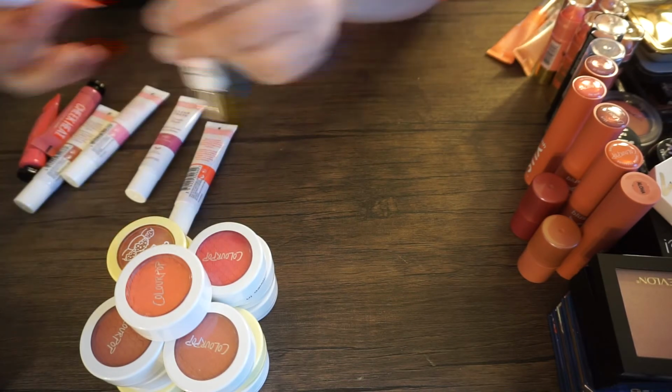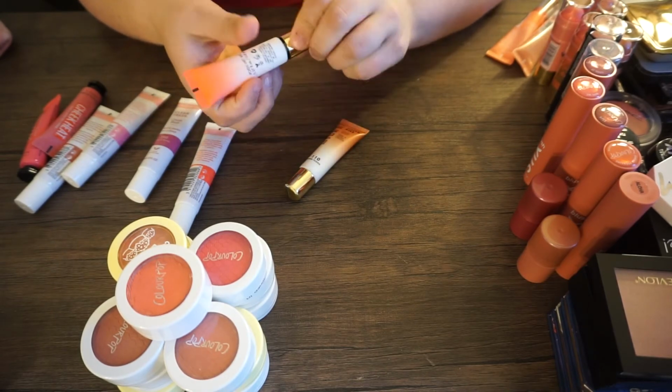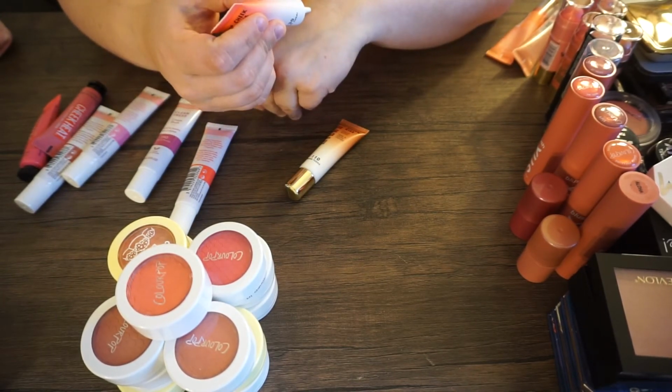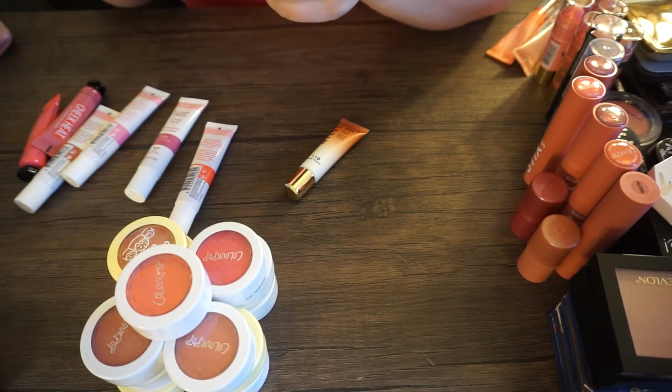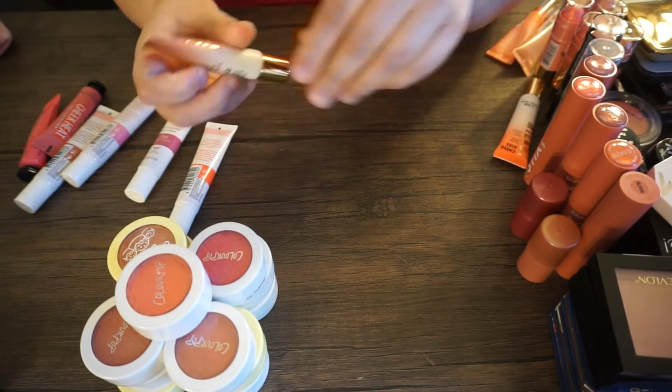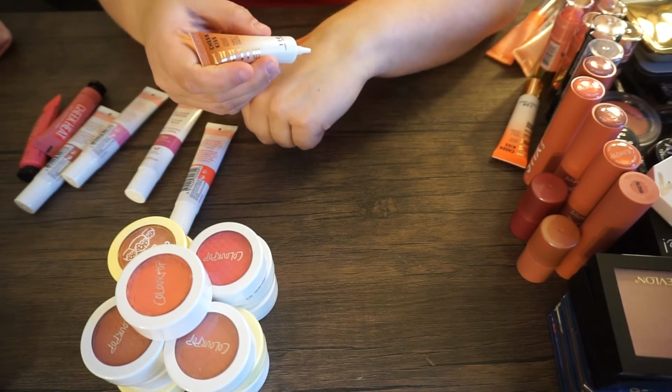I have two Milani cheek kisses. The first is in Cheeky Coral. As you can see, guys, I kind of went through a coral phase this summer. Sorry, not sorry. I mean, there's just, oof. I love a good liquid or cream blush. And then I have Nude Flush was the other one from Milani.